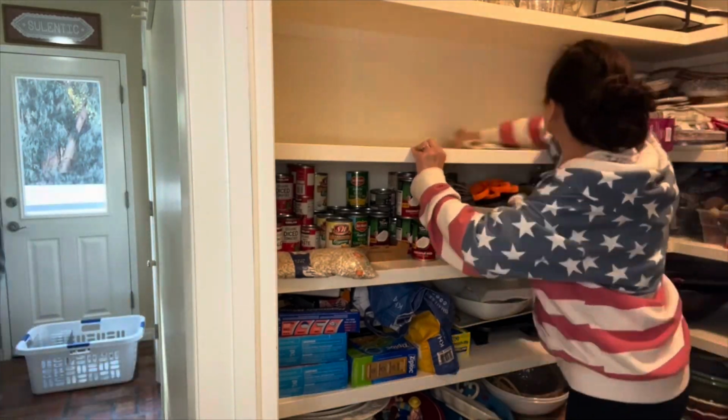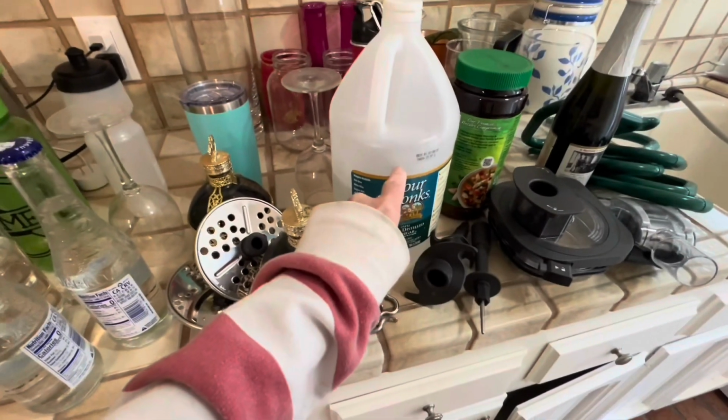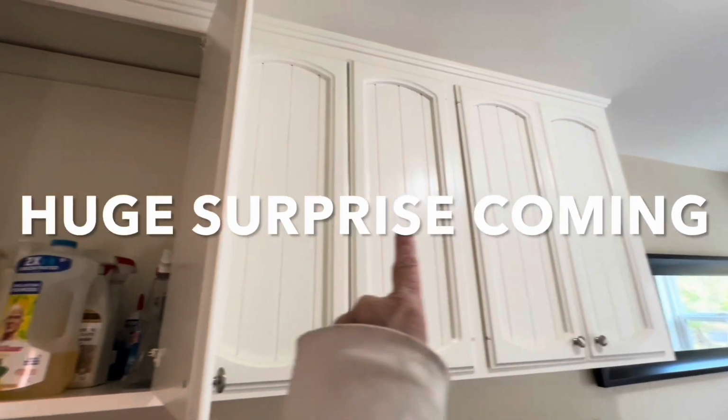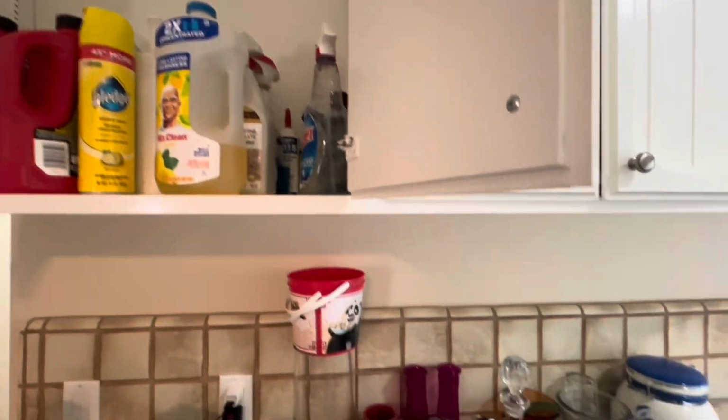And yeah, just going to clean this shelf off here and move along. And then I kind of want to put this in there, but there's nothing, there's no other shelves. 3 big giant cupboards and none of them have shelves. Look at all that wasted space.